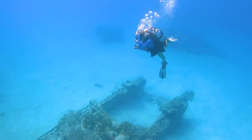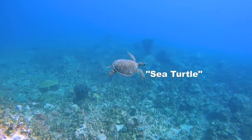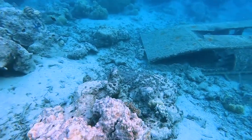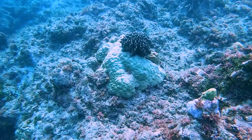Once we are finished exploring the Amtrak, we go to the reef, where the sea turtle is still chilling. He seems to be our guide for today. Not only did we find the World War II Amtrak, we found a bonus wreck.